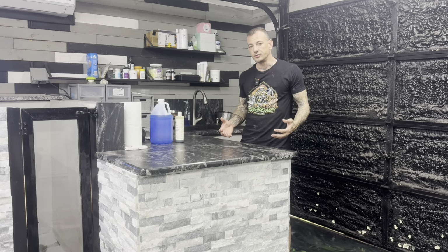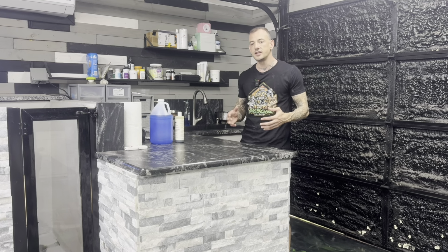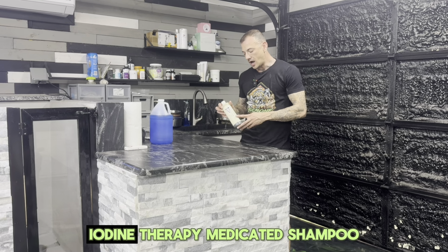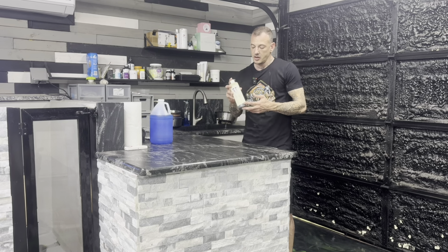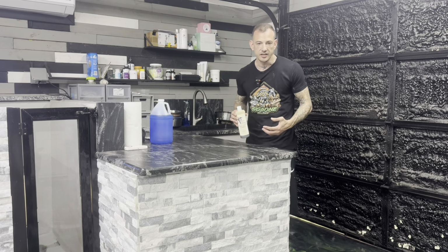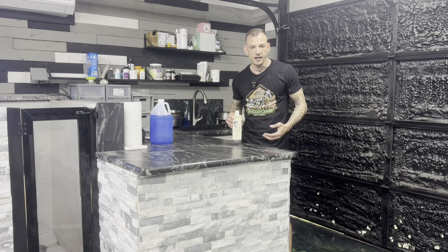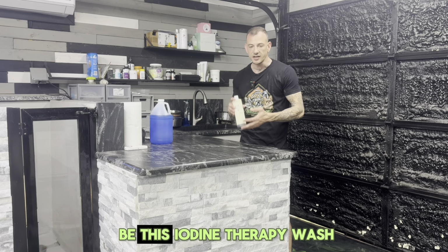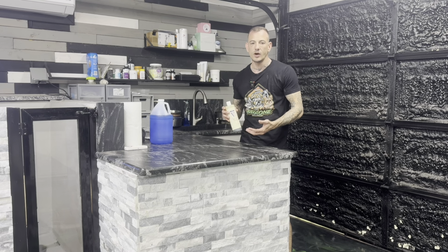So what I like to do, if I see a skin issue, the first step I like to take is an iodine wash. Iodine therapy medicated shampoo. This stuff right here is amazing. This is my go-to if there's some kind of skin issue, no matter what it is. Red bumps, flaky skin, whatever kind of skin issue you're having, the first step should be this iodine therapy wash. I think it's like $20-some on the website, $27, something like that, I can't remember.